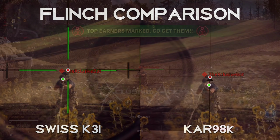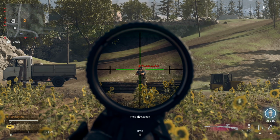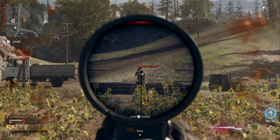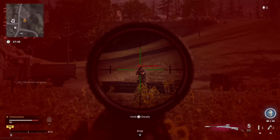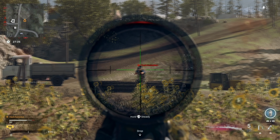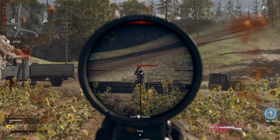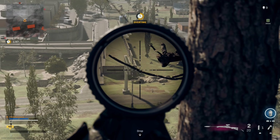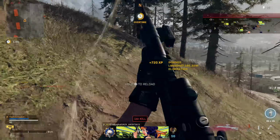But I did want to point out as well, if we watch this in slow motion, I noticed there's a lot more visual deflection with the Kar98. Doesn't affect your actual point of aim as much, but visually speaking, it looks like more flinch to me. Still, overall, I would rather my camera flinch than my point of aim, and therefore the Kar98 is a little bit better when it comes to flinch. And with that, that's everything important that I wanted to compare between these two guns.